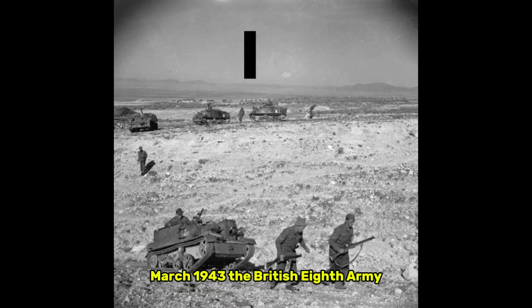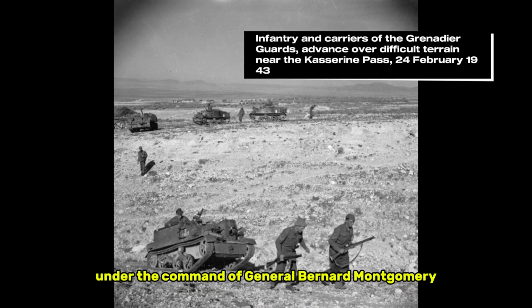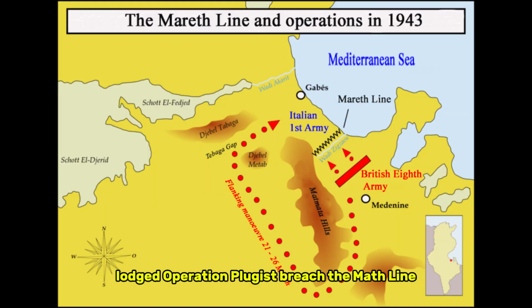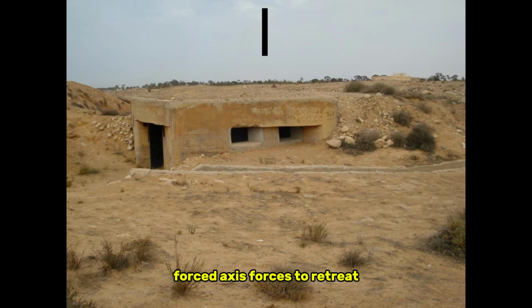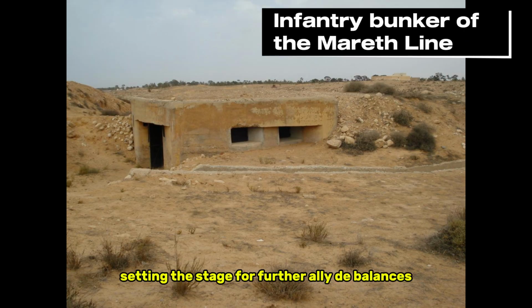In March 1943, the British 8th Army, under the command of General Bernard Montgomery, launched Operation Pugilist to breach the Mareth Line, a formidable Axis defensive position in southern Tunisia. The operation involved a series of coordinated attacks, including a successful flanking maneuver through the difficult terrain of the Matmata Hills. The breakthrough at the Mareth Line forced Axis forces to retreat, setting the stage for further Allied advances.